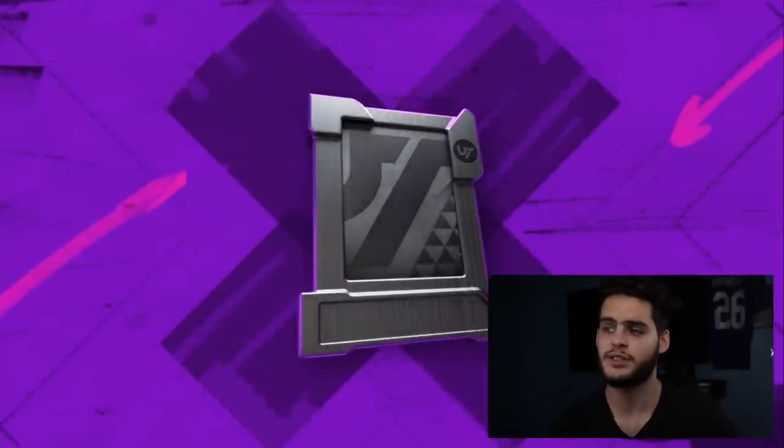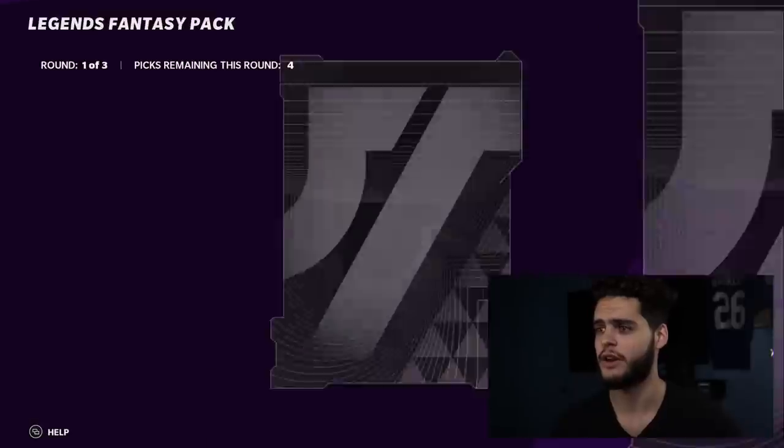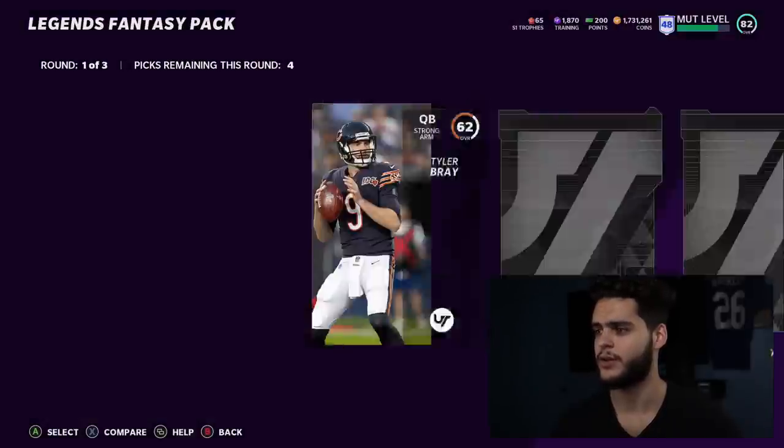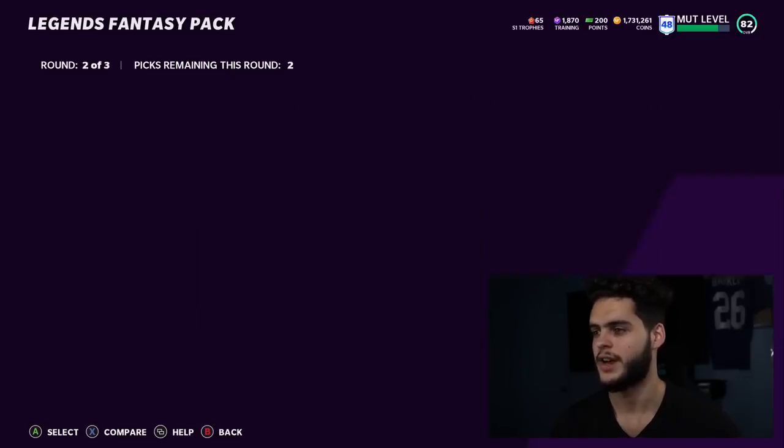I really can't complain. Here's our final 3 packs and the 2 85 pluses. There's still a chance for greatness here. There's still a chance for some Madden greatness. Let's see what we got going on. More silver. Come on, one elite. Ooh, a gold. I'll take that, honestly, at this point.